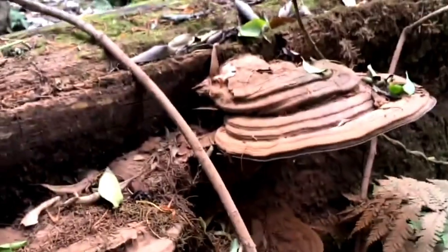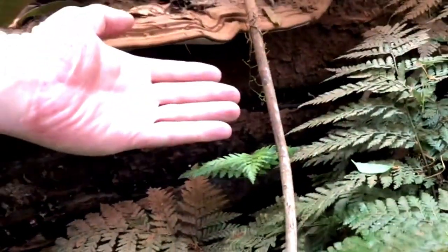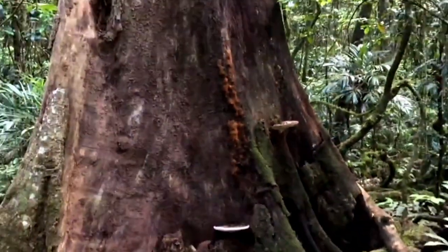These are amazing. Big old bracket funguses. Oh yeah. Check that out. Yeah, that is massive. There's my hand for comparison. Amazing stuff. Look, there's more of them over here. I've got to get back around there. Look at it. There's a dinner plate. You could eat your dinner off it.